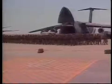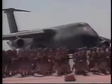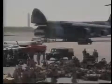Military and civilian cargo planes delivered 91,000 troops and 72,000 tons of cargo in the month of August alone to places like Riyadh, Jubail, Dhahran. Dhahran in the early goings was wall-to-wall planes. Literally, planes would be holding until a plane took off so another plane could land.